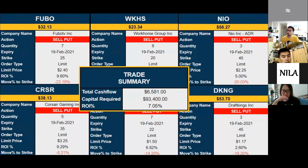We shared 6 trades, which roughly give us a cash flow return of around 7%. All those trades expire on the 19th of February, and based on the strike prices and the current share prices, there's a high possibility they all expire worthless. That means we pocket all those profits. Doing these trades, I'm generating around $6,581 in cash flow just for a month.